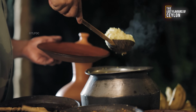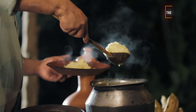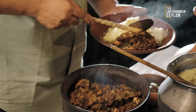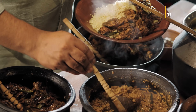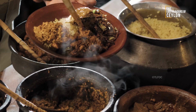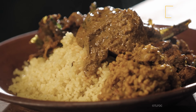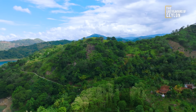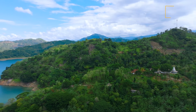As Chef Sudheera takes the first bite, he reflects on the wisdom of his ancestors, who understood the power of spices, not only for flavor, but also for health and well-being. This meal, with its perfect balance of taste, aroma, and nutrition, embodies the best of Sri Lankan cuisine. In Kandy, food is a celebration of life, history, and culture.